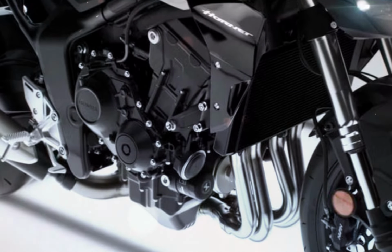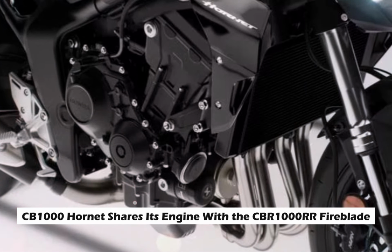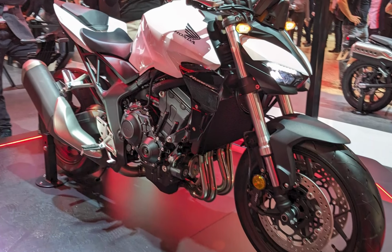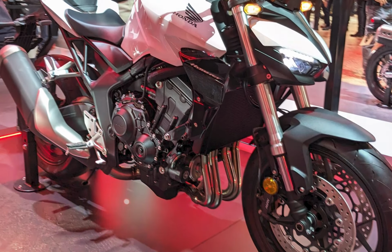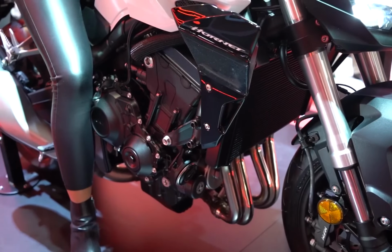Number 9. The CB1000 Hornet shares its engine with the CBR1000 Fireblade. It has become customary for naked versions of fared sports bikes to have a detuned version of the engine, with fewer horsepower and a broader spread of torque throughout the mid-range.